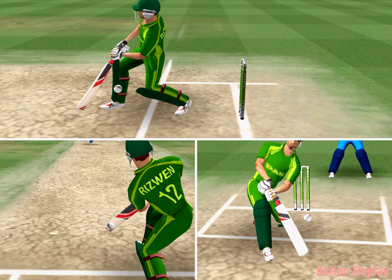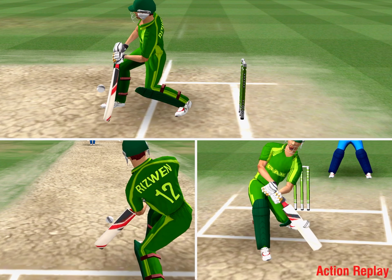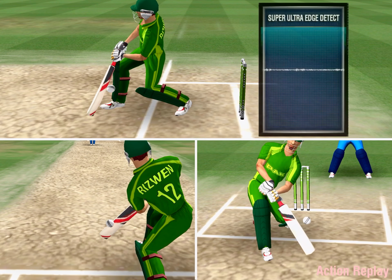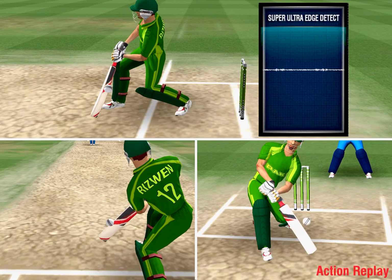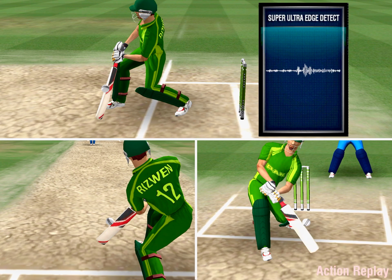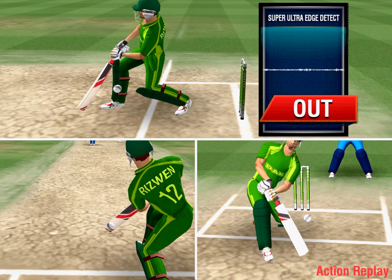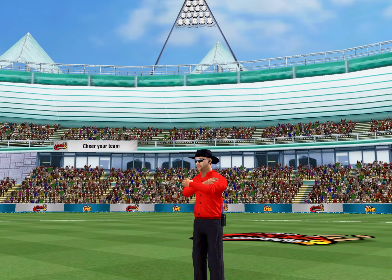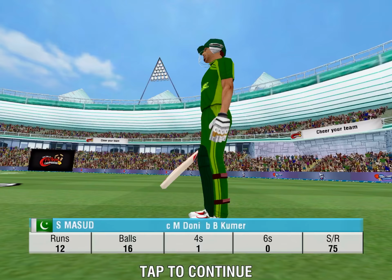Like an unfortunate slice. He never should have gone for that. Ultra Edge Detect to confirm. There's the spike and it's all over. Ultra Edge Detect erases all doubt. He's positively out to that beauty of a ball.